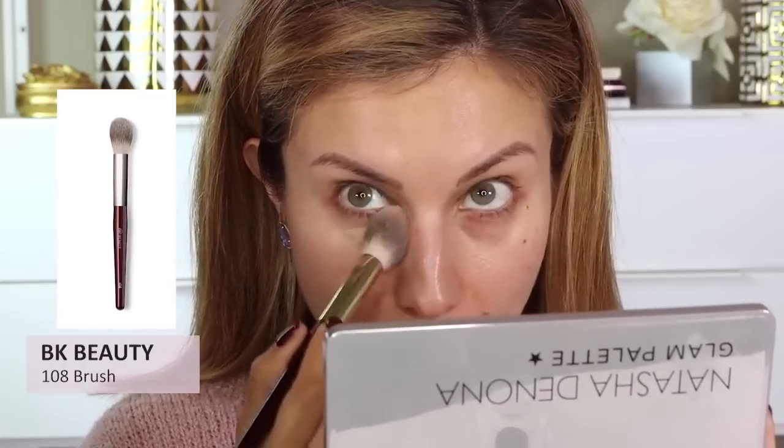I'm going to use the BK Beauty 108 brush to blend this in. This has kind of been my go-to concealer brush, even though it wasn't designed for a concealer brush. I really love it. It just blends it out so quick and easy. And because it's fluffier, it really does a good job of blending out. Okay, so it definitely gives pretty good coverage. I don't feel like I used much at all, and it definitely brightened and colored under the eye. It was pretty easy to blend with this brush.